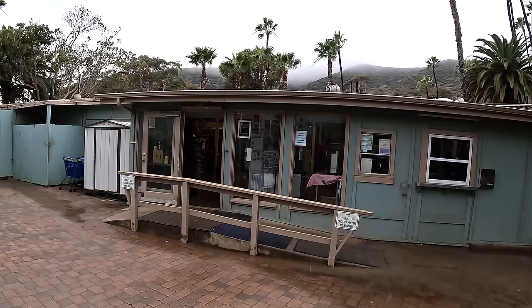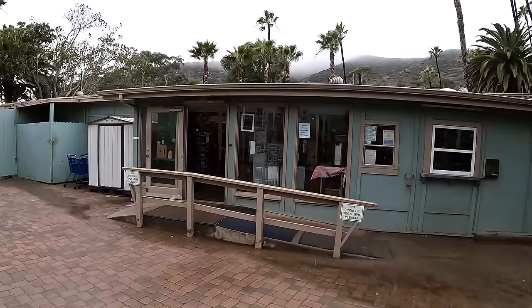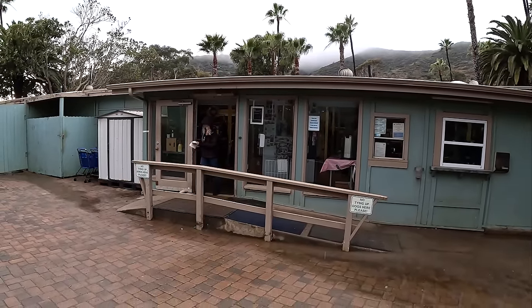All right, we've made it to the camp store here, which is open. We have ordered a pizza and also bought some other stuff. They're open 9 to 6 or 9 to 5.